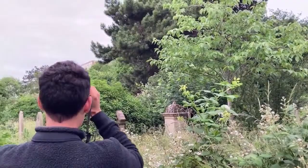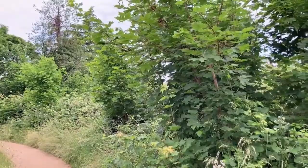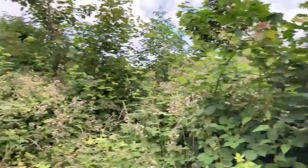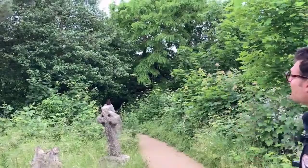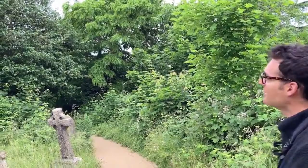Agitated song thrush. Concerned about the magpie, it sounds like. Wonder if the magpie is getting too close to its nest. Magpie seen off by the song thrush there. So this big holly over here, this was the center of thrush activity in the winter. We had those winter migrant redwings feasting on a good crop of holly berries in this tree, often attended also by blackbirds and song thrushes.